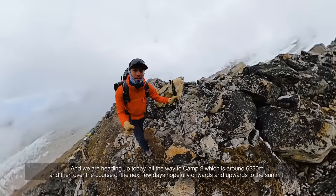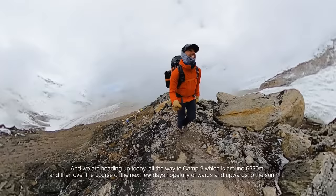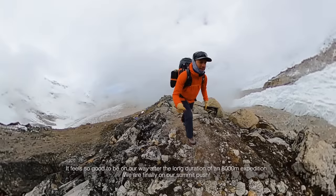And we are heading up today all the way to Camp 2, which is around 6,230 meters. And then over the course of the next few days, hopefully onwards and upwards to the summit. But it feels so good to be on our way after the long duration of an 8,000 meter expedition. We are finally on our summit push.